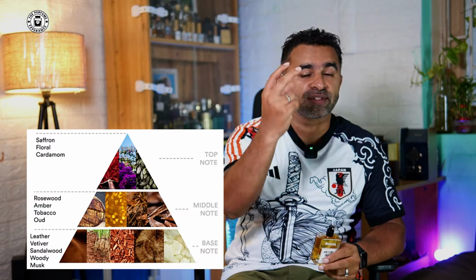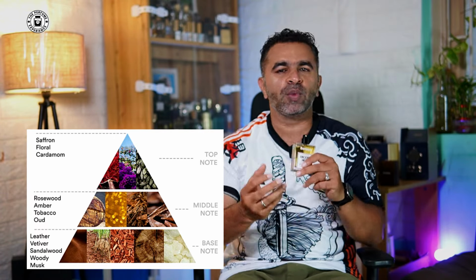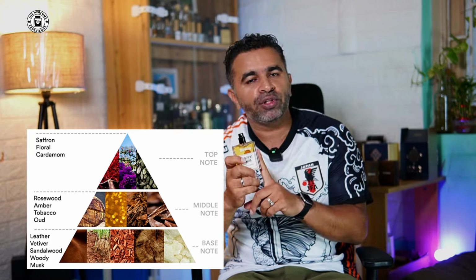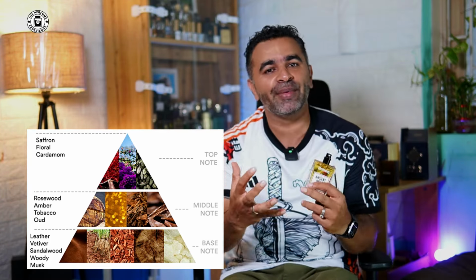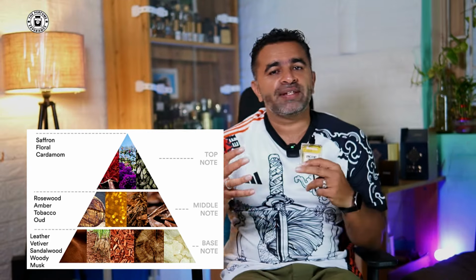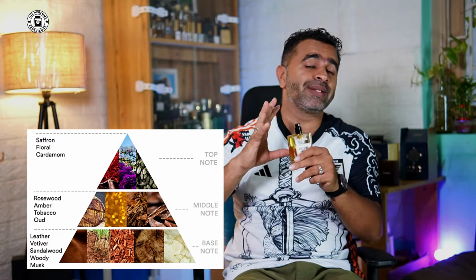Now Ancient India actually opens with, like I said, a lot of South Indian touch. So there is the element of cardamom, there is the element of saffron, which gives that rich kind of a feeling, that sweet opening as well. Then this has also got oud, this has also got tobacco as well. Then in the dry down is where there's a lot of woody elements on this particular fragrance. So there is sandalwood, there is musk, there is vetiver, and then there is leather also.